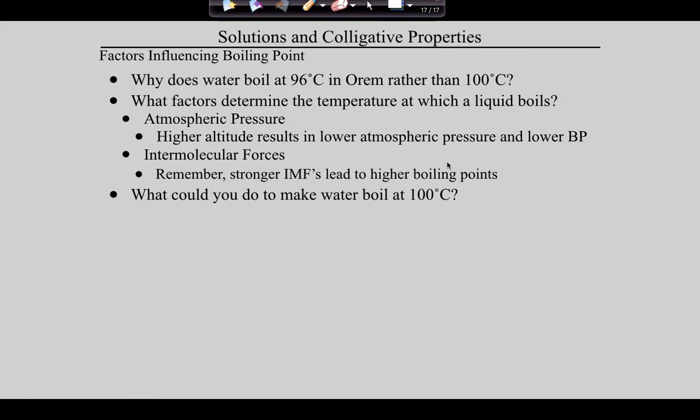So we understand that atmospheric pressure and intermolecular force strength are the factors that determine boiling point. So if we want to make the boiling point go up to 100, these are the things that we need to mess around with. So let's do them one at a time. As we've stated before, to make the boiling point go up, we need the atmospheric pressure to go up.